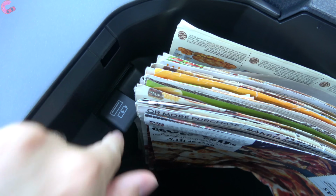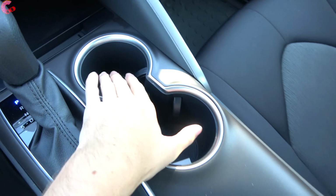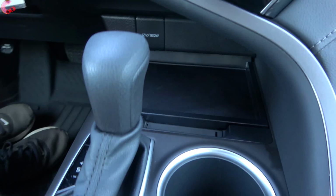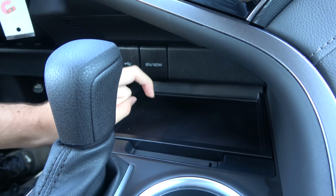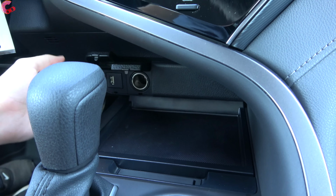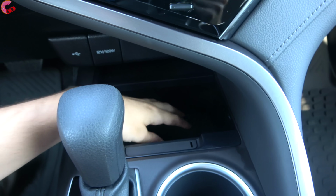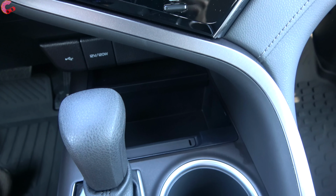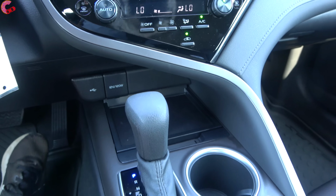We do also have some USB ports right there as well. In addition to that, you got your two cup holders. Up here in the front, you're going to notice a nice little tray here. You can option on wireless charging to the LE or the SE. And then we've got some additional connections right there. This furthermore slides back and reveals another storage area where you can stick something and actually hide it away. So I definitely like the storage solutions here in the Camry.